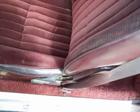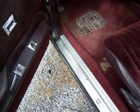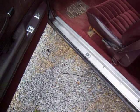Also, if you're looking for parts, this one don't need it, but things such as this strip here on the door, we have new stock.